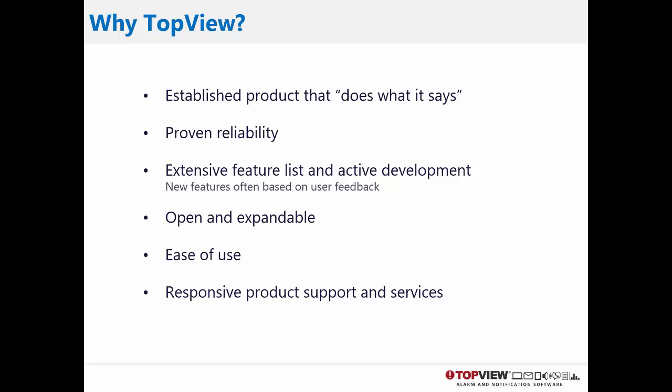The many features of TopView are packaged in such a way that the product can be easily configured by users of all abilities. And providing great customer support lets users know there's someone on the other end, knowledgeable and available to help.